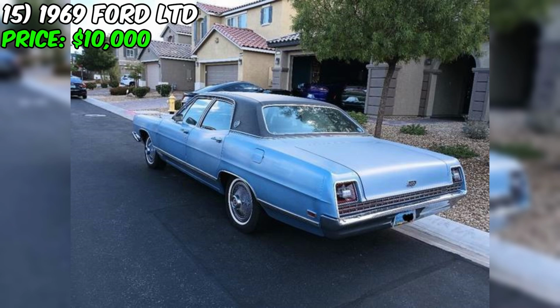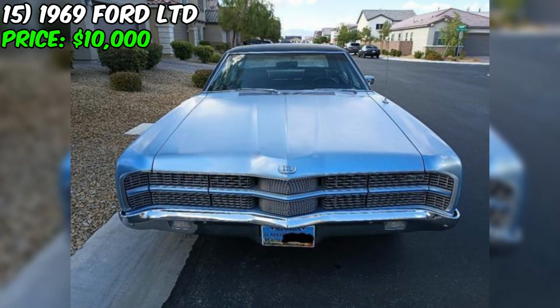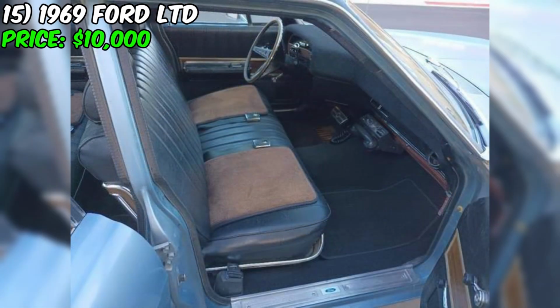15. We've got a real treat for all you Ford fans out there. I'm talking about a 1969 Ford LTD formal sedan that's currently up for sale on Craigslist. This beauty is priced at $10,000, and let me tell you, it's worth every penny. First off, let's talk about the history of this LTD.